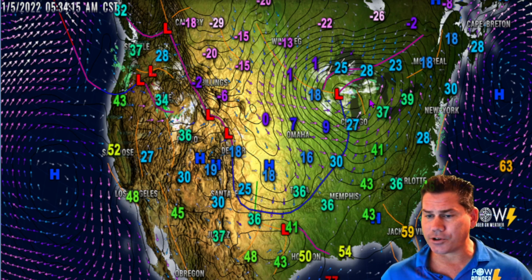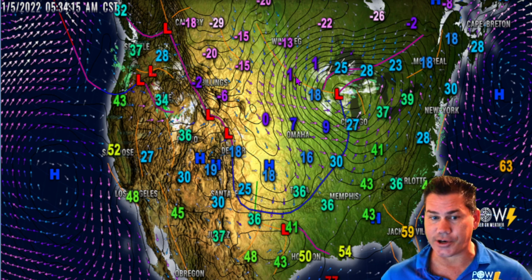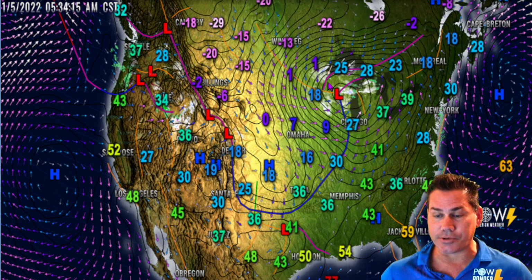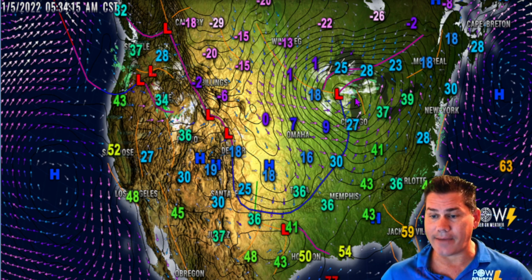And now we got our first little clipper system that we're going to be talking about, and these little lines here, those are your isobars. That is the higher pressure gradient, and that's indicative of some higher winds in this region along with that snow. So with the dangerous wind chills, very cold temperatures, and snow, these brutal conditions up here, but now that same system will traverse across the upper Midwest as well as the Great Lakes, dumping some heavy snow.